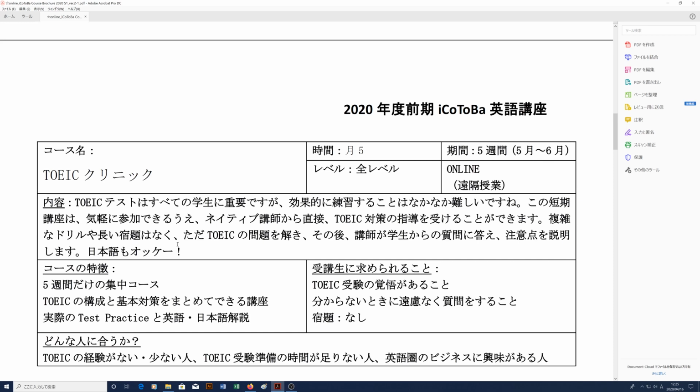Here are some other short courses. These are our TOEIC options for this semester. As always, we offer TOEIC Clinic. This is our introduction to the TOEIC course. People who have not taken TOEIC so often will probably benefit from this class.